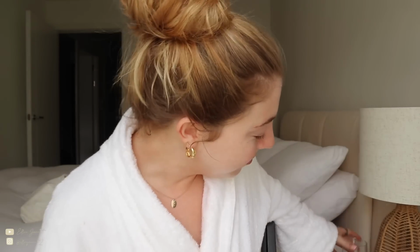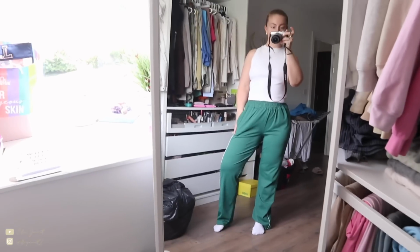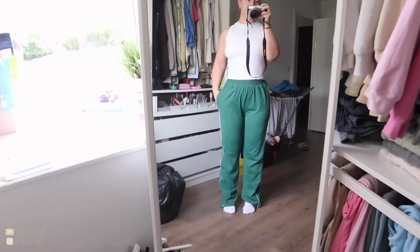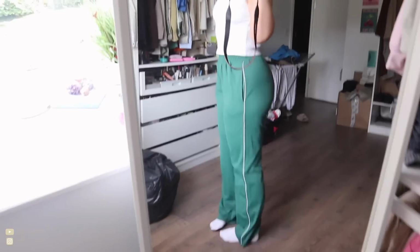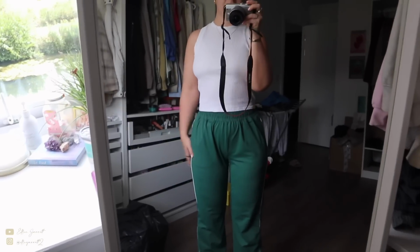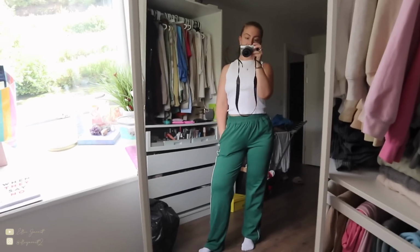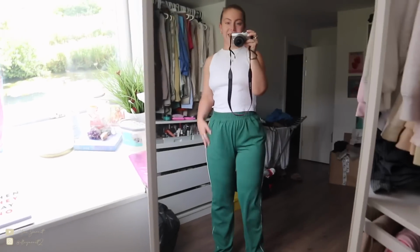Anyway, I'm gonna get dressed and we are gonna go run some errands in town. Okay, this is outfit of the day. I've just got on these green joggers from Cotton On. I love these, they're so comfortable. And the material is just so soft and they fit really, really nice. I think I've got them in a size medium, and I'll link them down below because they're honestly my go-to joggers right now. I love the shape of them, everything.